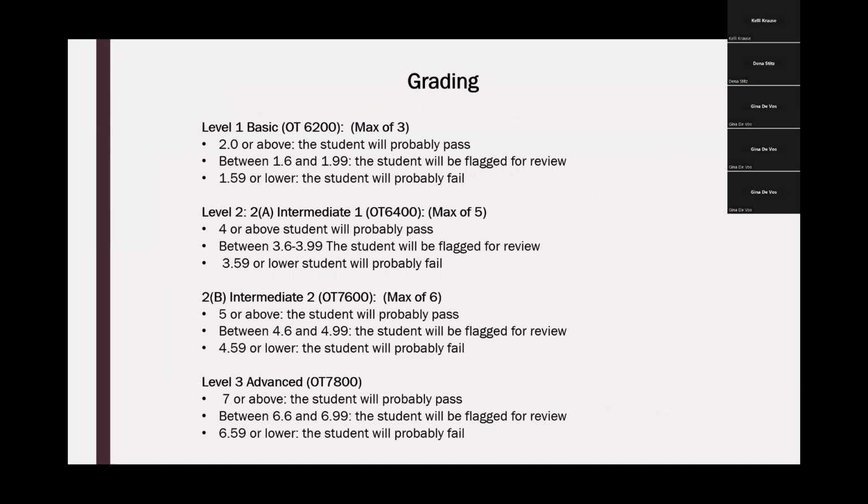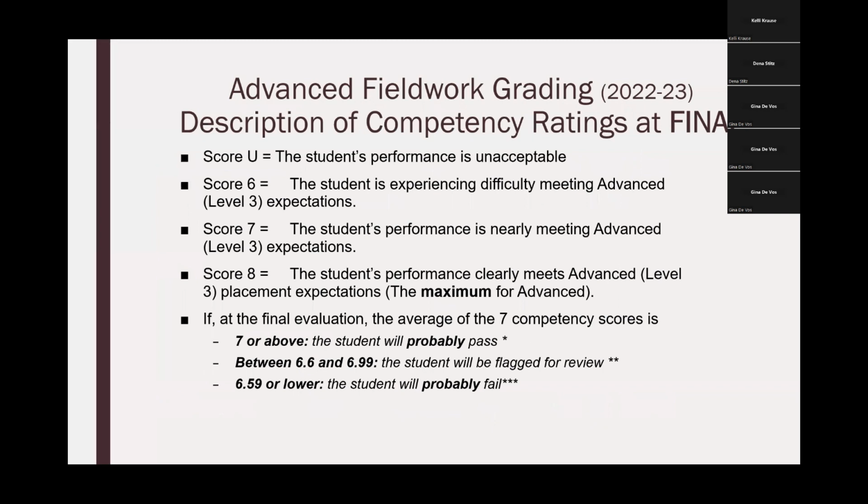This slide here provides an overall summary of the grading, but I'd like to take maybe a closer look at advanced. So if we think about advanced, this slide here reflects a description of the competency ratings at final. So if you were to rate your student at a 6 at final, that would reflect that they're experiencing some difficulty meeting advanced expectations. If you were to rate your student at a 7, that would indicate for that particular competency that they're nearly meeting advanced level 3 expectations. Whereas if you were to rate them at an 8, that would indicate that their performance clearly meets your expectations for that competency. An 8 would be the maximum that you would give them for advanced.